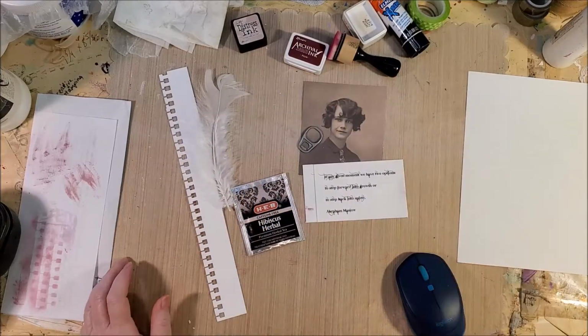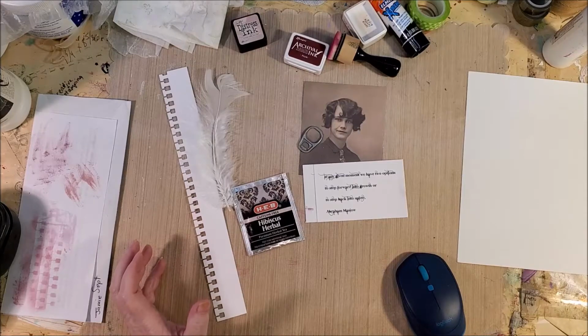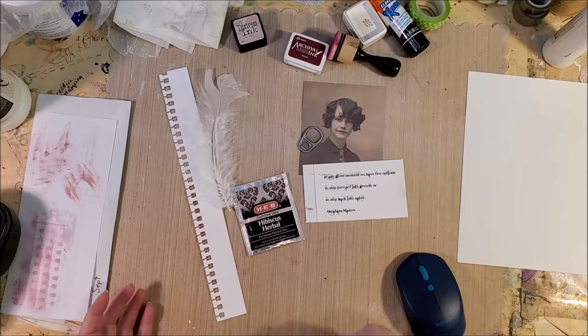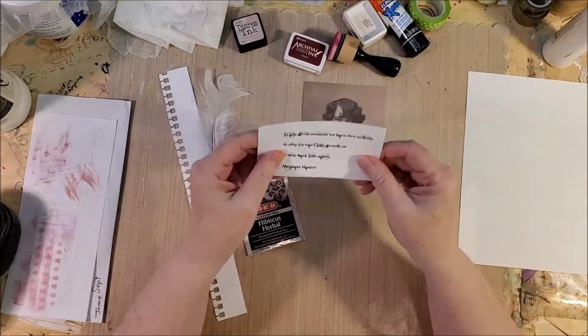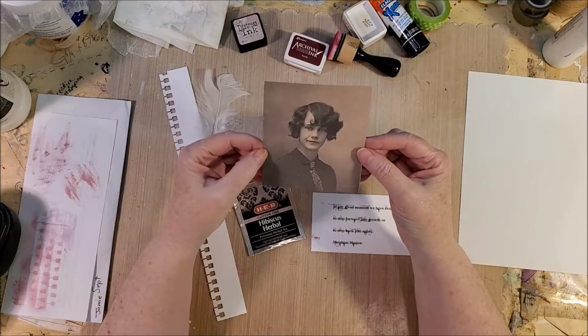Our pages are all different sizes. Everybody's books are different. All I asked of everybody is that they make something with the six items, and they only have to use three of the items. So I'll show you. She sent the two quotes. She sent this fun picture.